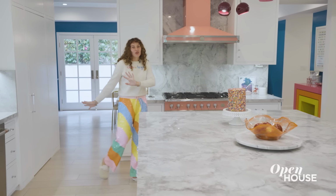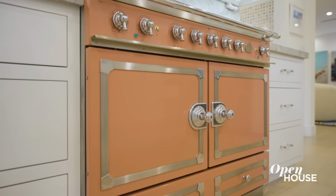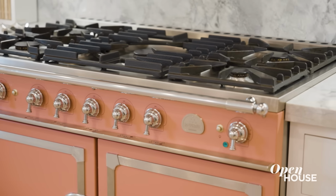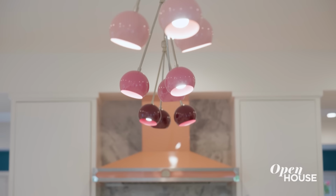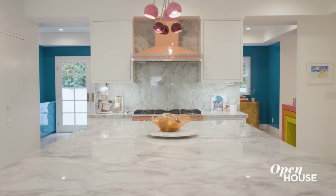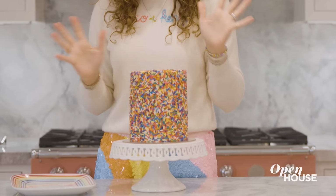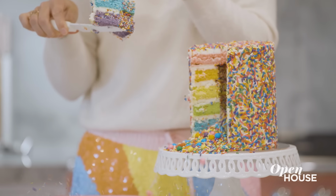Last but not least, one of my favorite rooms is the heart of the home, the kitchen. I designed this space to have people gathered around it at all times. This is my favorite piece. I feel like it's art in the home. It ties perfectly for my Barbie dream house. The lights in the kitchen are pink, and we'll just call this my room. Growing up in Mexico, I was obsessed with piñatas, so I created the rainbow explosion cake. Unlike every piñata, we have a surprise inside.